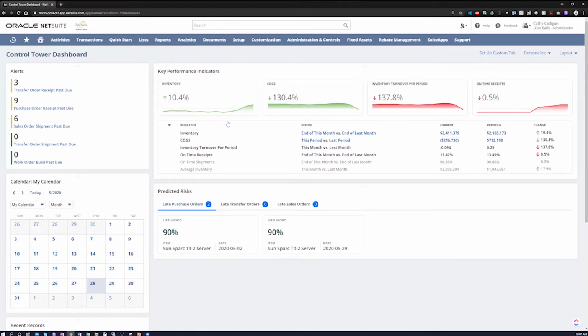The first item we'll see on our dashboard is a KPI portlet with common KPIs related to supply chain and inventory in your environment. This will allow us to see current values and comparisons to other periods for metrics like current inventory value, cost of goods sold, inventory turnover, and percentages of on-time receipts and shipments. As is standard with NetSuite's dashboard KPIs, these are configurable not only for the data that is presented, but for the periods you want to complete comparisons on.